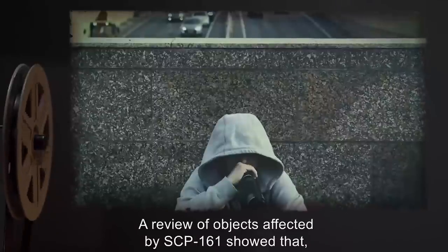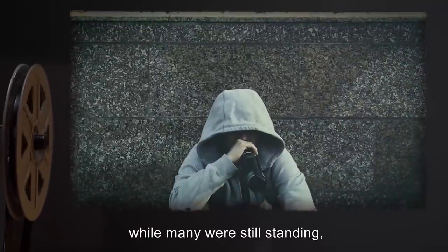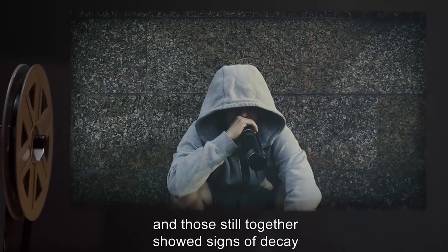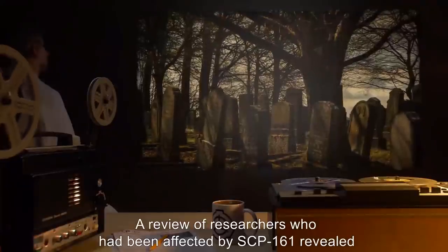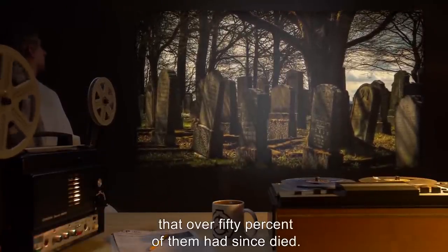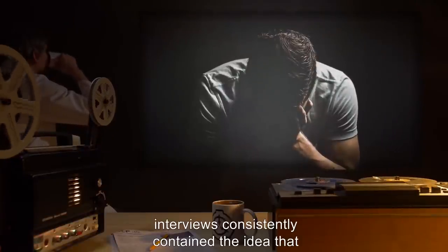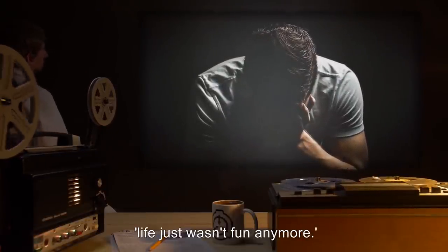A review of objects affected by SCP-161 showed that, while many were still standing, most had fallen apart, and those still together showed signs of decay many years in advance of where they should be. A review of researchers who had been affected by SCP-161 revealed that over 50% of them had since died. Of those that remained, interviews consistently contained the idea that life just wasn't fun anymore.